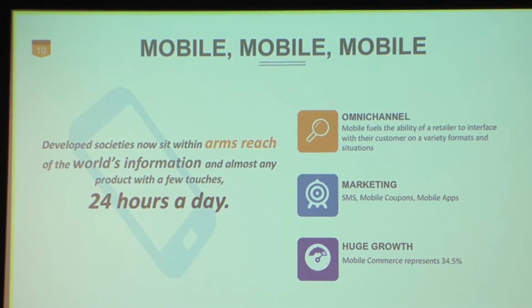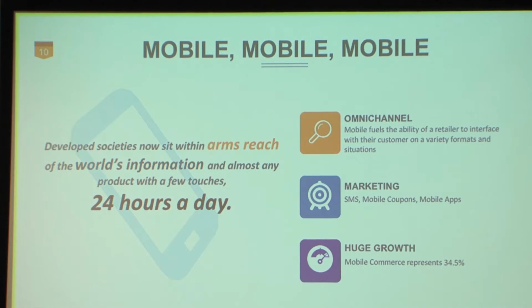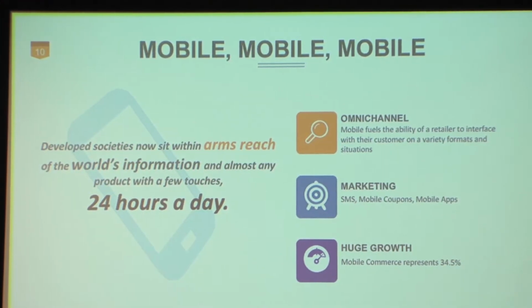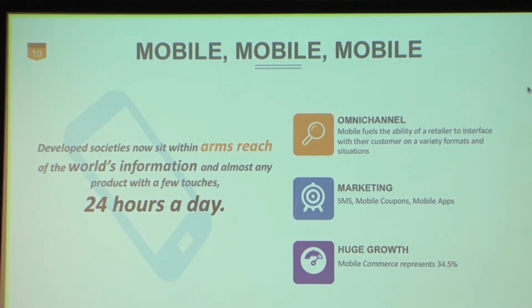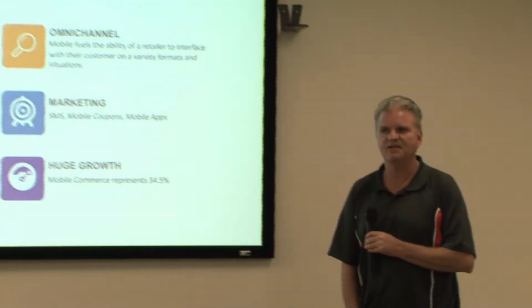I think Google Auto is in a lot of cars, but not all of them, but it's coming into more, and they do marketing through that now. Marketing directly through instant messaging, mobile coupons, and mobile apps. What's your favorite app? Everybody have the Amazon app? Has anybody here developed one, created their own?